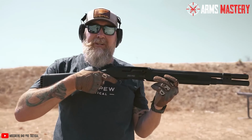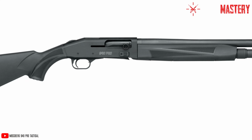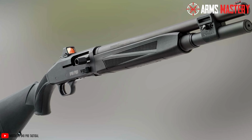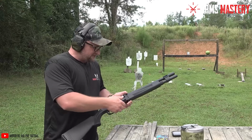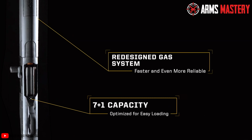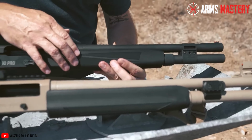The shotgun comes with an 18.5-inch barrel, optimized for maneuverability and quick target acquisition. One of the standout features of the 940 Pro Tactical is its adjustable stock system, which includes a series of spacers to customize the length of pull and drop at comb. This adaptability ensures a perfect fit for any shooter, enhancing control and comfort. The shotgun also boasts an enlarged and beveled loading port, designed for faster and smoother reloads during high-pressure scenarios.